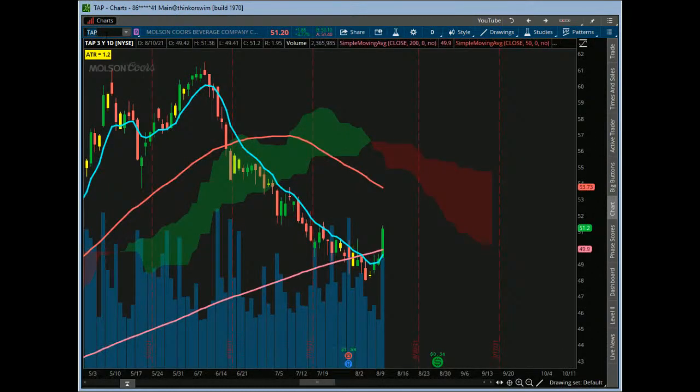And we got TAP on the radar. Let's take a look. TAP with a, yeah, nice strong push right here, back over the 200-day moving average. I like that. That's a really nice move on that one.